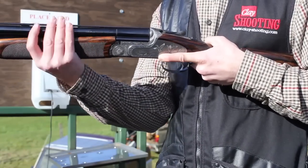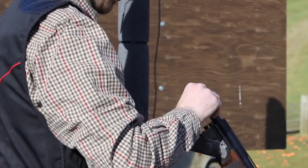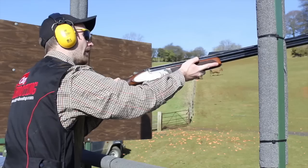Does it keep William Powell on that upper tier of British gun makers? Well, no, because it's made by the Italian company Rosini. But it is certainly a gun that will serve you well at the right price.